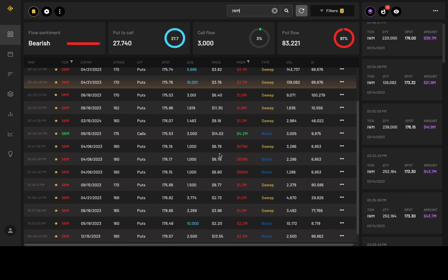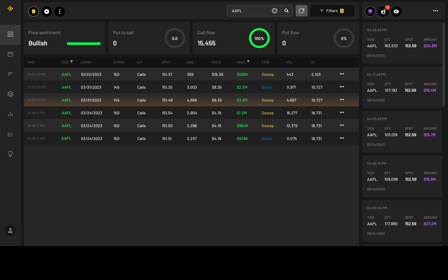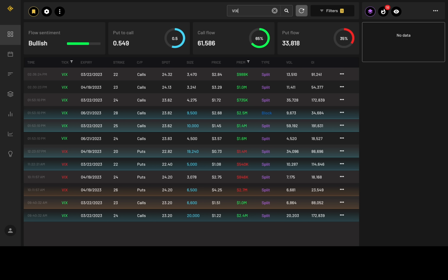Tesla 64% into puts. Big money's betting to the downside, but not seeing anything that sticks out to me. Apple 100% in calls. Yep, seeing a lot of March 24th, March 31st expiration date, 145, 150 strike price. So some in the money calls here. Nothing that's too aggressive. The sizes are regular. And let's end this with the VIX. And there you go, 65% in the calls. But we are seeing some puts coming in too, all right?